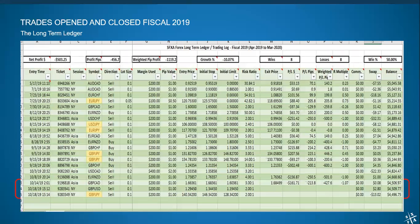Starting with the long-term ledger, not much change. Actually, no change at all. We still have the same 3 trades open, a short on the USD CAD, which came very close to hitting our trailing stop on Friday, but on the market open today, it has started moving further in our favor. So it looks like we're back in business for that one.